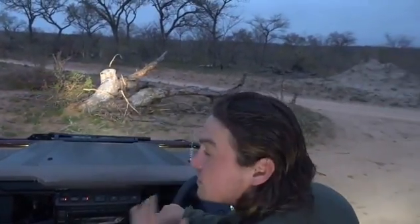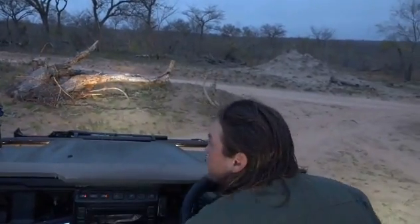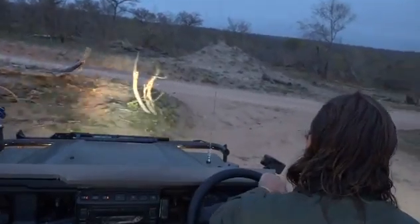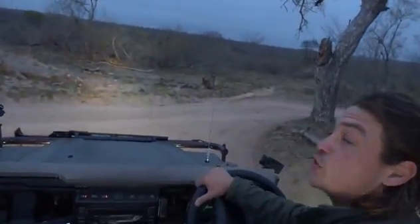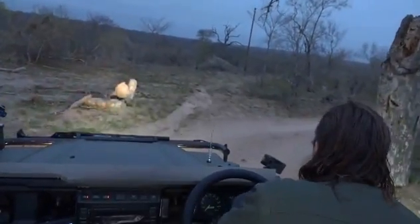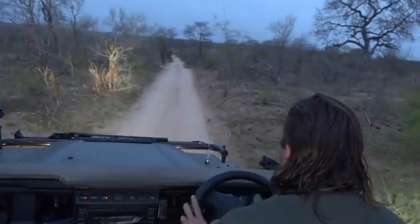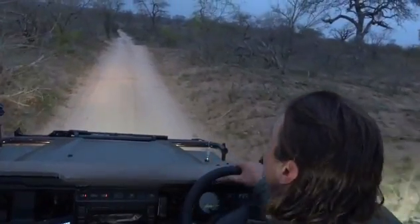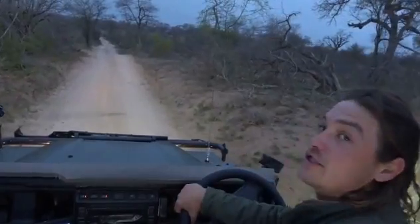Now, one of the reasons we get up and get out so early in the morning is that's when the big cats are most active. So fingers crossed that they're going to just walk into us this morning and we don't have to work too hard to find them. So while we try to figure out the puzzle of where this young leopard has gone, let's go say good morning to Taylor.